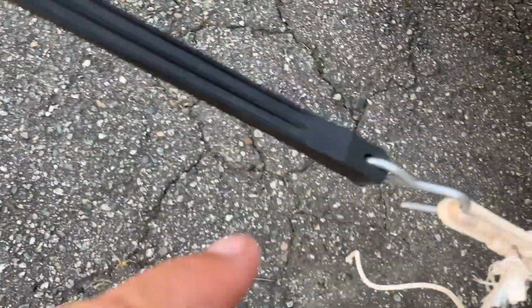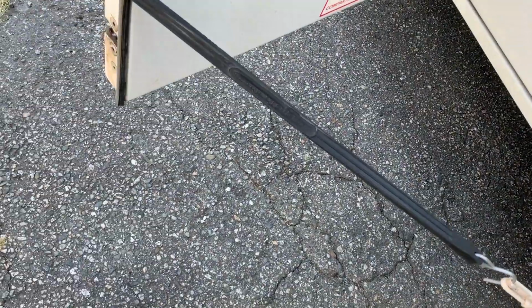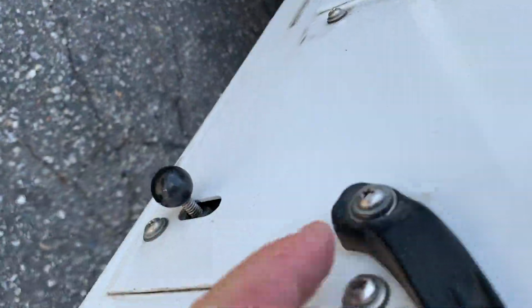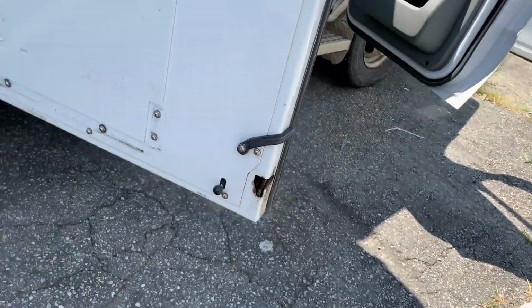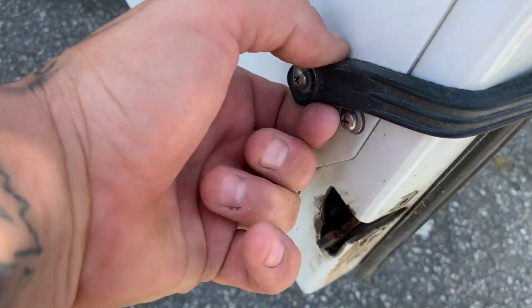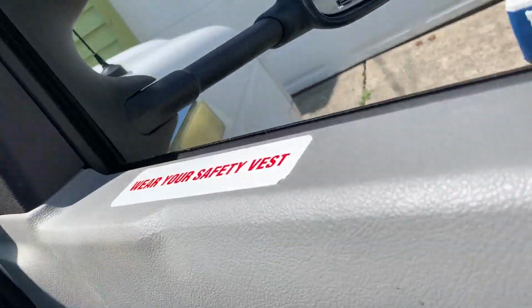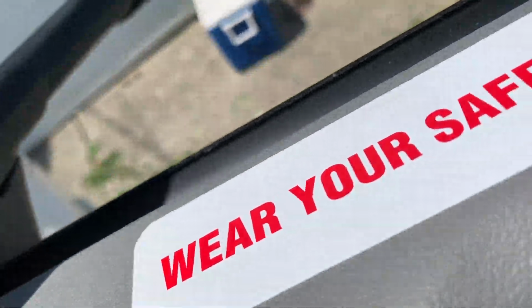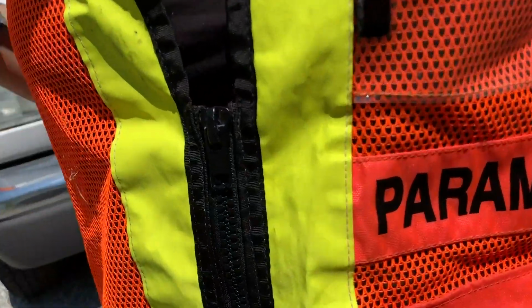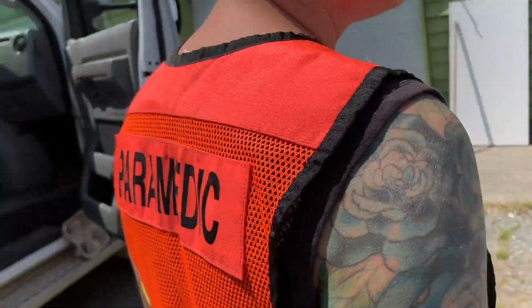So if you wanted, you could just go to Princess Auto, grab a long one that fits, drop the rope, and just take the hook out and screw it back in there. Here I'm thinking this is like ambulance custom, available only for the emergency industry, and that's all they did. Don't forget, it came fully equipped. Does it say it on the back too? Sure does. Always wear your safety vest.